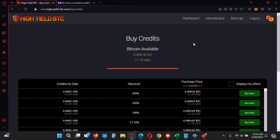Now let's look at what we are dealing with here, because these are small amounts when you really consider the grand scheme of things. But understand that we only invested less than $50, right? So we're looking at these small transactions, but a 20% discount. We would essentially be purchasing $14 worth of Bitcoin for $11.24. That's almost $3, right? Which isn't bad when you consider a 3-day period.